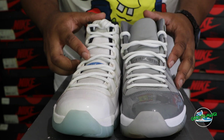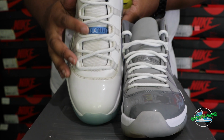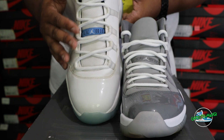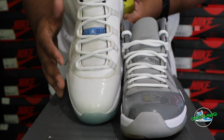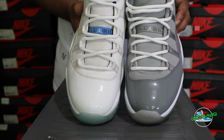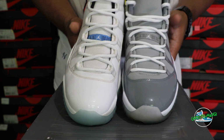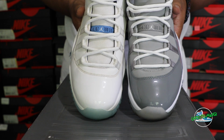So what you're looking for is symmetrical. Does it look symmetrical? Does it look evenly placed? Now, granted, there are factory flaws. So I've seen pairs where it's a little bit down here or up there, you know. So this is a man-made product. But what you're really looking for is uniformity. You know, does it look professional? And you can see here that my cool gray looks to be maybe a little bit higher than the Legend Blue, but it also could be how I have them laced up as well.